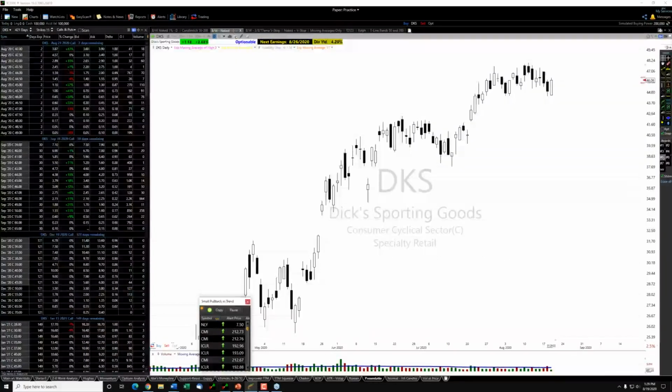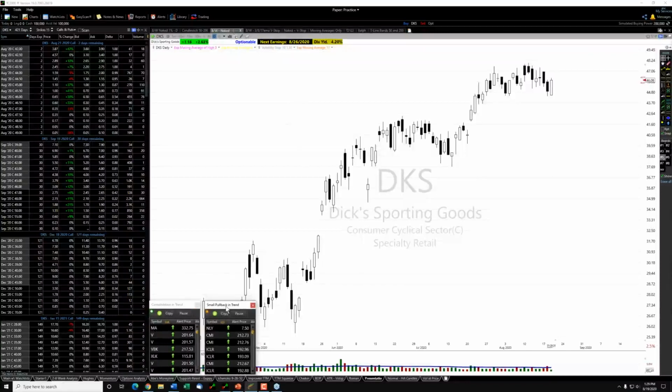So let's see what the market's been doing since I've been yapping away. This is typically how I trade. I've got the two live trading alerts windows here. Let's look at, and well, Dix was one of them before. Let's look at that small pullback in a trend and see if we can't get some examples.